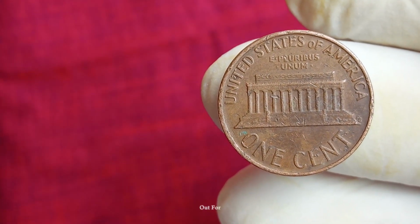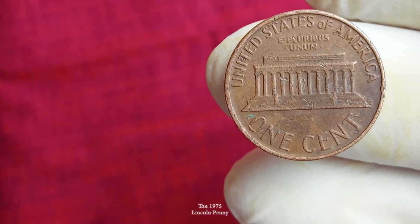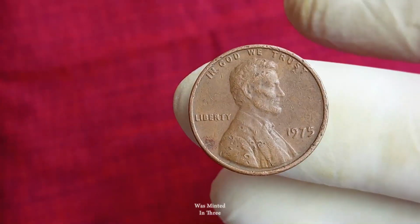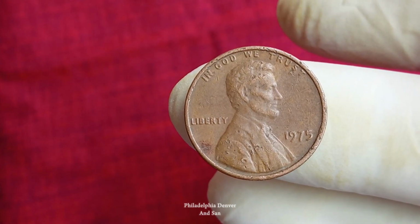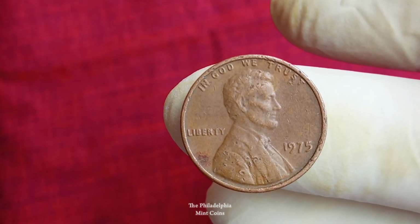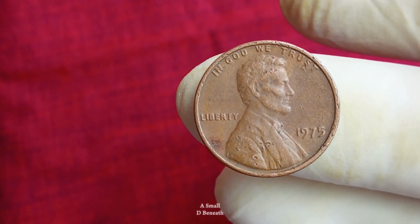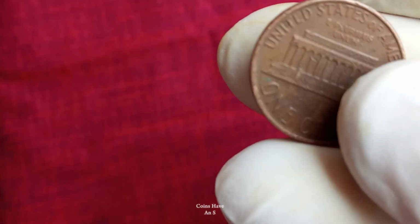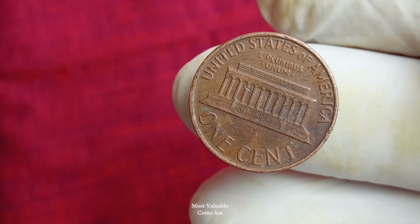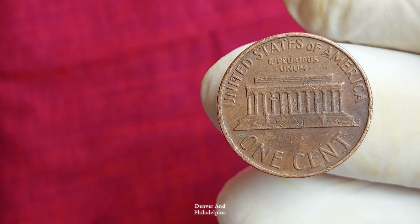Here's what to look out for first: mint mark and condition. The 1975 Lincoln penny was minted in 3 locations: Philadelphia, Denver, and San Francisco. The Philadelphia mint coins will have no mint mark, the Denver coins have a small D beneath the date, and the San Francisco coins have an S. Most valuable coins are proof coins from San Francisco or error coins from Denver and Philadelphia.